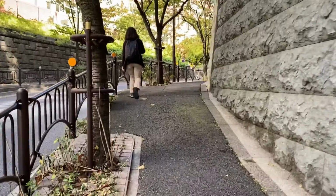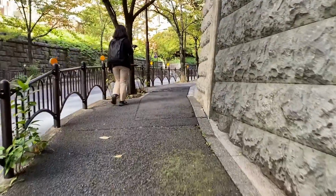That was a good experience, but just make sure that you are physically capable of doing it, because there's a lot of stairs, and now we are walking uphill to the Ginza station. It's a bit tiring, but definitely worth it.